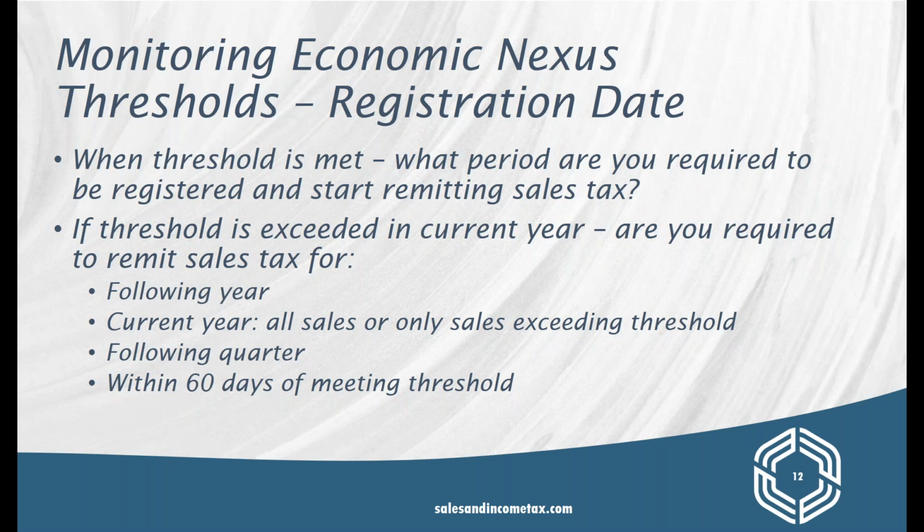So once you meet the $250,000 total sale threshold, any sales after that, any taxable sales after that threshold is met, you would need to remit sales tax on. Some states may require once you hit the threshold that you register and start remitting sales tax the following quarter. Those are the states that require you to calculate on the quarterly, 4-quarter rolling basis method. Or some states, the ones that do the rolling 12-month period, may require you to register within 60 days of meeting the threshold and start remitting sales tax from that point on.